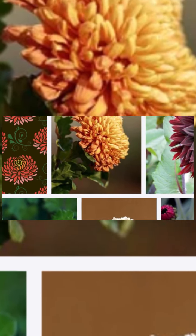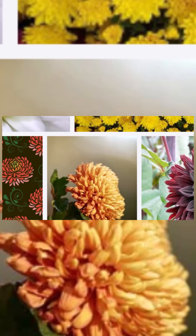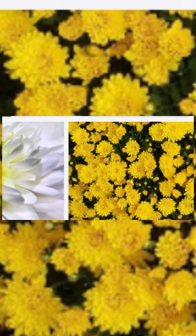Chrysanthemums, commonly known as a variety of delicate flowers, help you give a wonderful atmosphere to your garden or balcony with great care. What is chrysanthemum? What are the characteristics of the chrysanthemum flower?